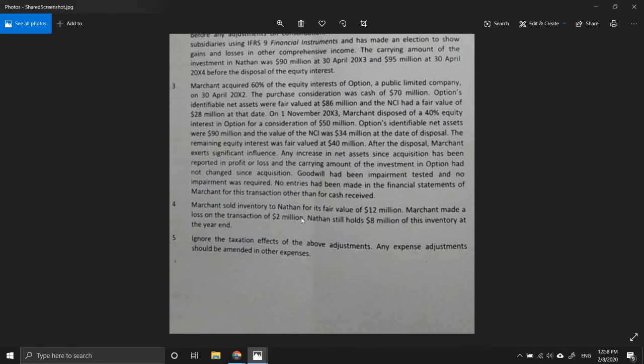And then Marchant sold inventory to Nathan. That means the parent sold it to the subsidiary, right? Whereas this option is now an associate, right? After the middle of the year, it sold its stake of 40%, so it's now an associate because it has significant influence. Marchant made a loss on the transaction of 2 million. Okay, so there was a loss. Sold inventory for 12 million, right? So what it did was debit receivables, credit revenue. That's what it did, right?